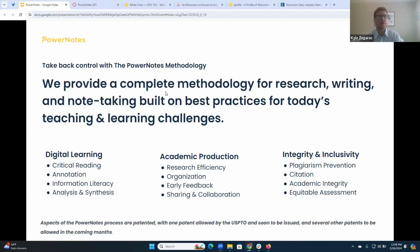So essentially, we provide a complete methodology for research, writing, and note-taking built on best practices for today's teaching and learning challenges. This methodology we've had in place since really before November of 2022, when OpenAI flipped the world upside down. But since then, we've worked closely with our subscribing schools to intentionally design how AI would fit into this methodology. Students have always been tasked with researching, identifying research, pulling in their own thoughts, writing, and incorporating all of that into an effective workflow.